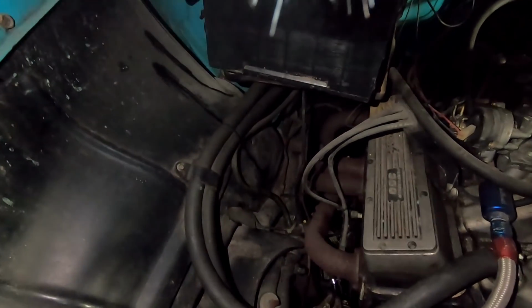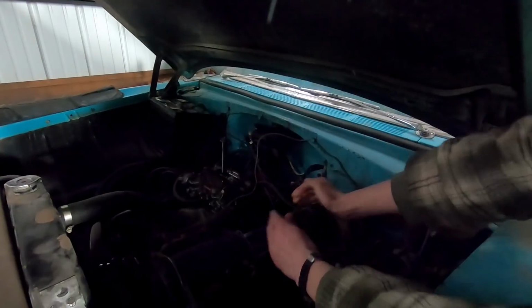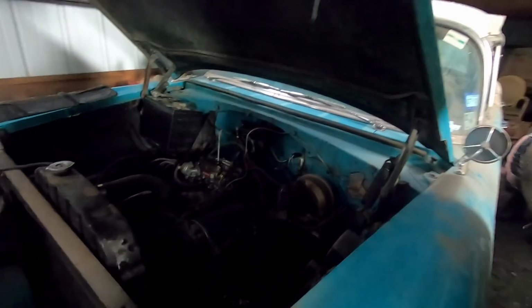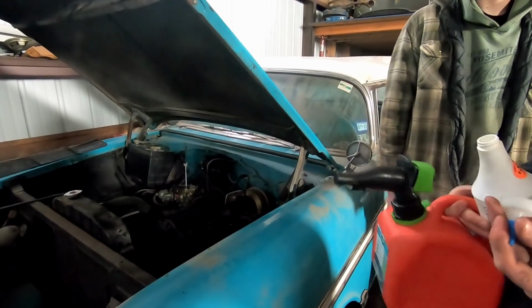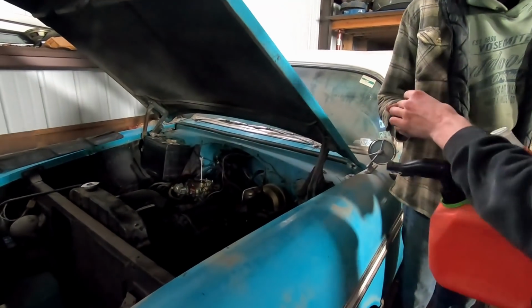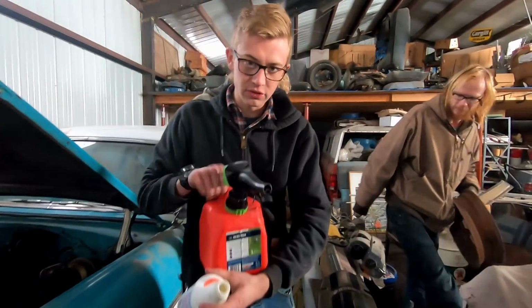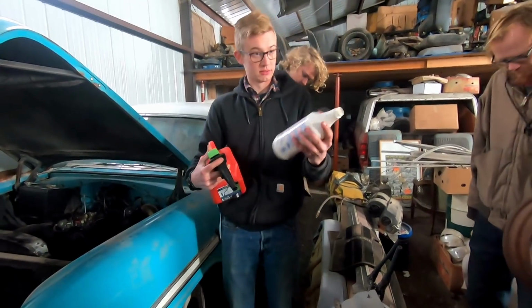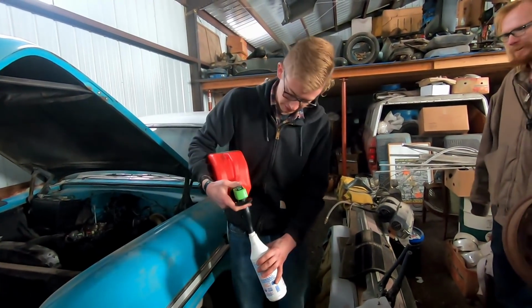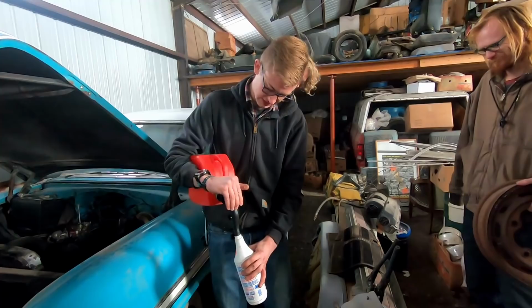Okay, so now there we go. Let's see if we can get this expert pouring action. Here's a tech tip. If you ever use Lucas like I do, because most of your cars leak like a sieve, you put this up there, you thicken that oil up, and it won't burn as much. Keep the bottle, because they're great for stuff like this.